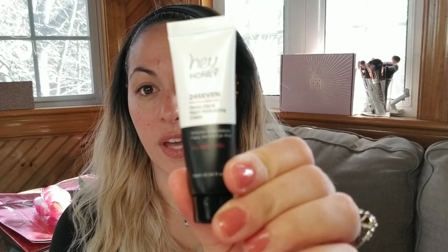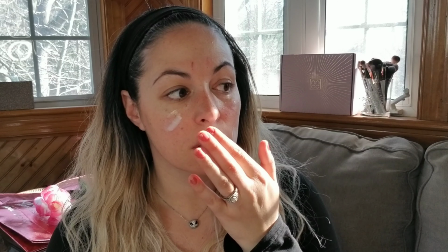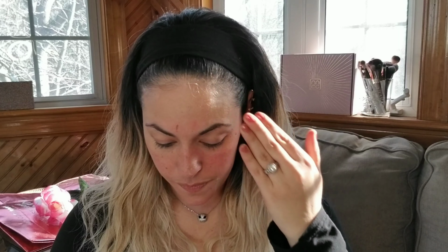This feels very moisturizing, which is good because I had nothing on my skin. And I was starting to freak out. So next I'm gonna go in with the Hey Honey 24/7 cream. It comes out like this. Again, I can't tell if it's scented or not. I just smell chemical, but that's not the product, I promise. Feels really lightweight and moisturizing. I like the way it feels. Now I can't say anything for how it works because nothing gives you immediate results.